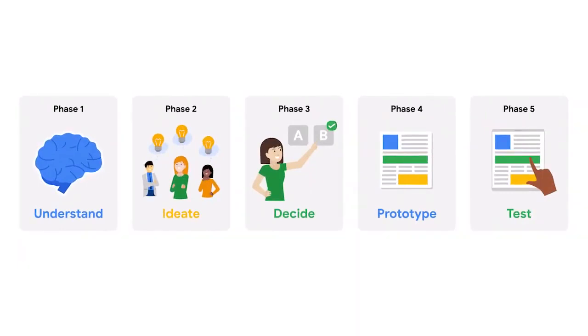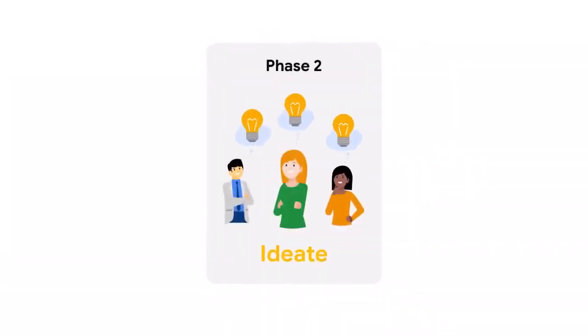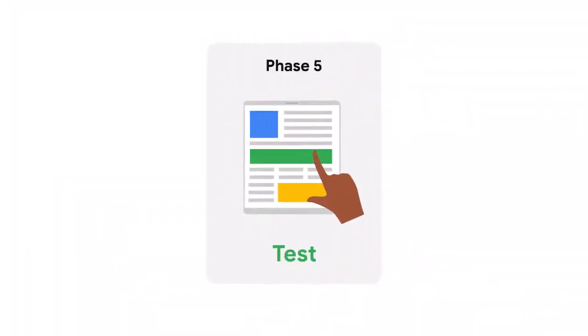To recap, the 5 phases of design sprints are: understand the scope of the design challenge, ideate possible solutions, decide on the most viable solution, create a workable prototype, and finally, test that prototype with actual users. Congrats! You made it to the end of the sprint. Now your team knows exactly what to adjust before launching the new cycling app feature.